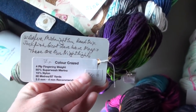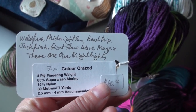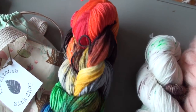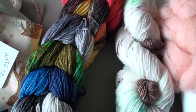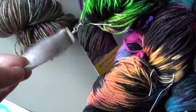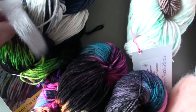So her Arctic Rainbow has the colors Wildfire, Midnight Sun, Road Trip, Jackfish, Great Slave Wave, Magpie, and these are our night lights. So you can see how pretty those are. And I'm thinking that it would be really fun to knit these up in order in a top of some sort. Oh, and it comes with this real sealskin, part of a sealskin pelt, stitch marker or progress keeper. Because yeah, they're from the Northwest Territories, so that was cool.